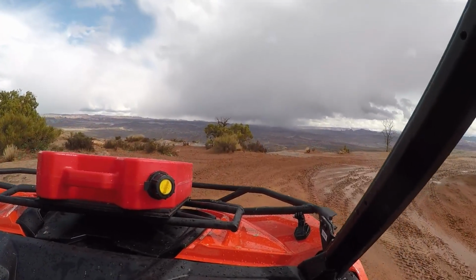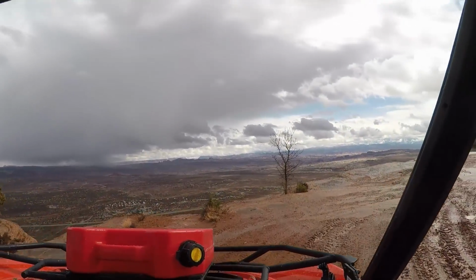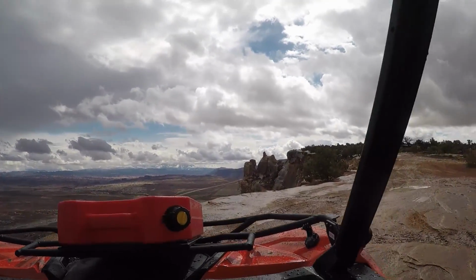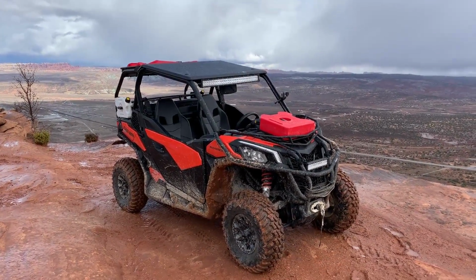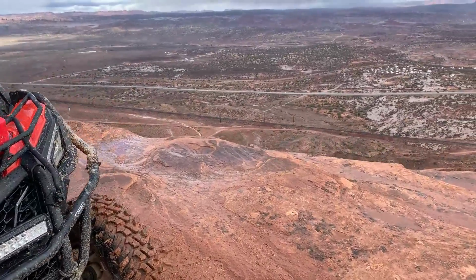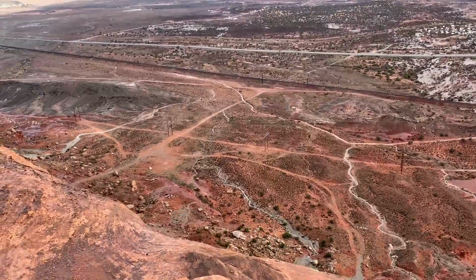Once you make it to the top, yeah, this is what it's all about. It's just muddy. Good grief, it's muddy, sloppy right here. But yeah, once you make it to the top, this is why my wife likes to do this trail, I think, because it's not really that difficult, and you get the views like this, looking down on the highway. It's pretty amazing up here.